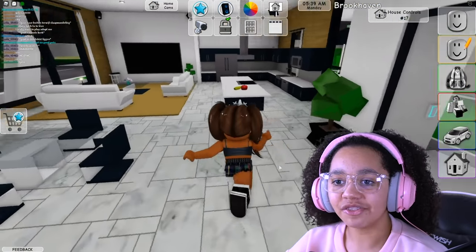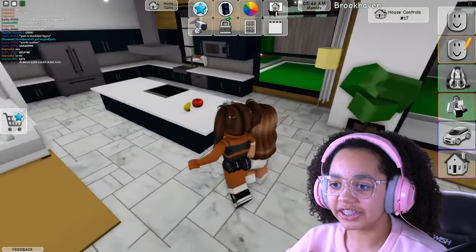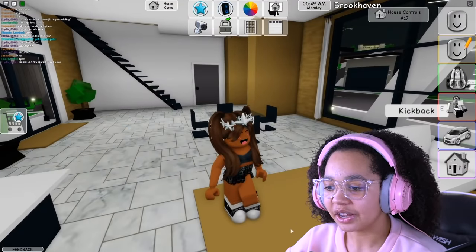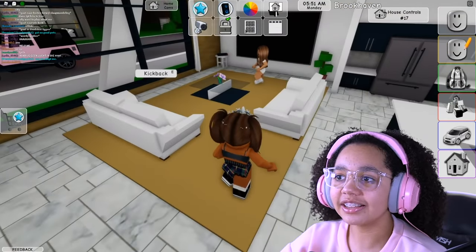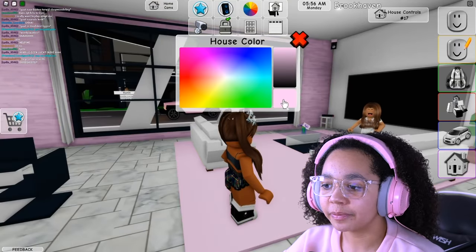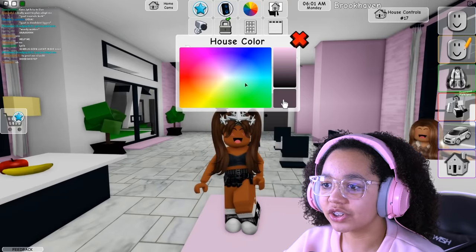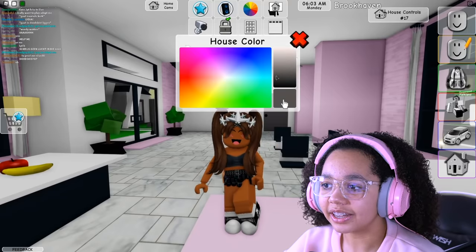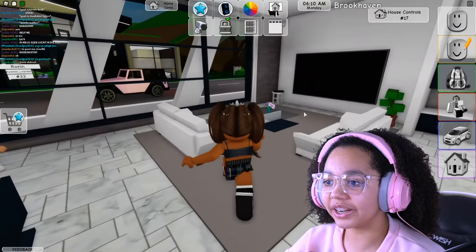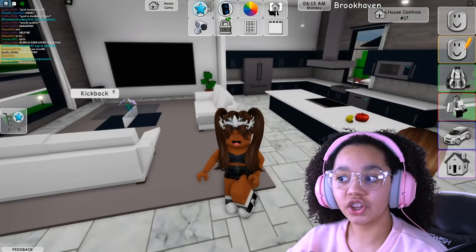Okay, first of all, the first change I would like to make to this house is this color. I'm not a big fan of this browny orangey color. So let's have a look at some of these options. We could do pink or we could do a gray color, or maybe even lighter. Okay, right. This looks pretty good if you ask me. Now, let's look around this place. It's huge.